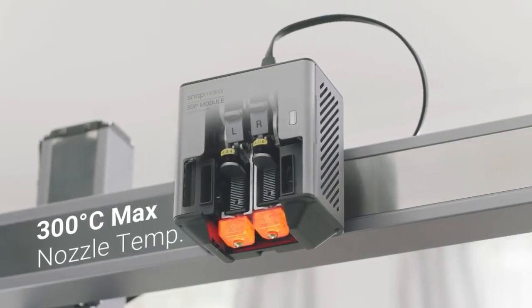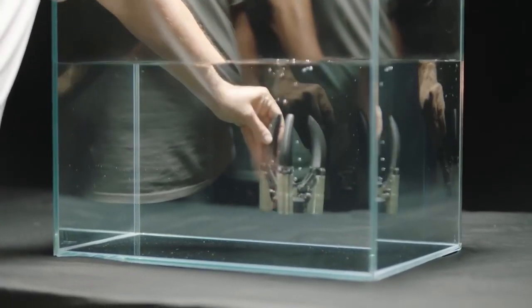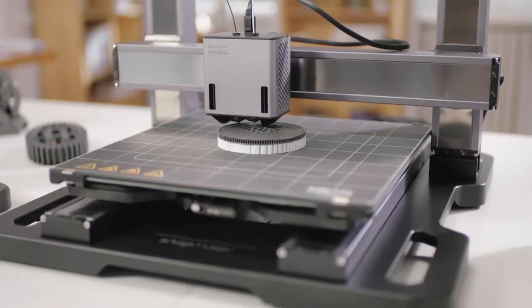Wi-Fi connectivity. Wi-Fi connectivity allows users to control the printer remotely and send print jobs wirelessly from a computer or smartphone. This makes it convenient to start projects from anywhere within the Wi-Fi network.